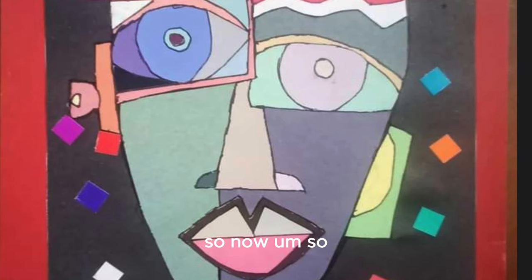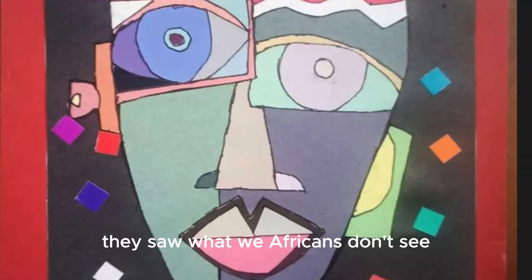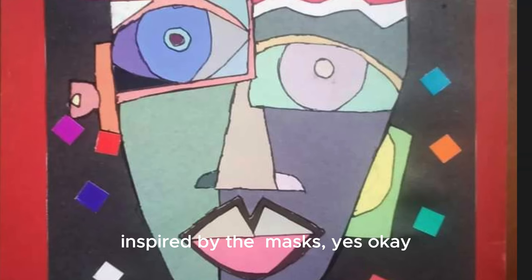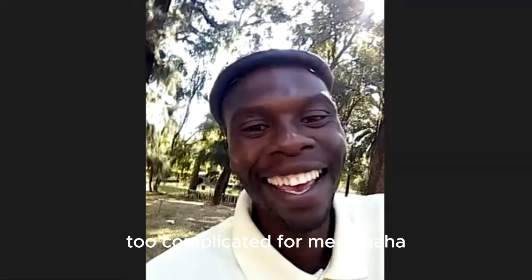So they were inspired by these faces that you see on the masks. They saw what we Africans don't see, and then they used that to come up with a new form of avant-garde called Cubism. So it was inspired by the mask, yes. Okay. And I've been going through Cubism, trying to understand it. I am embarrassed to say that I failed to understand it. Too complicated for me.